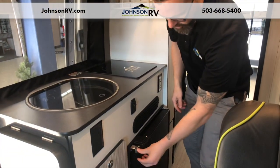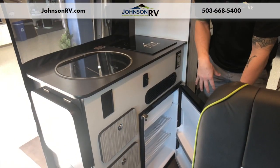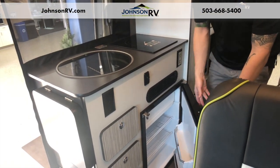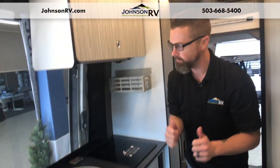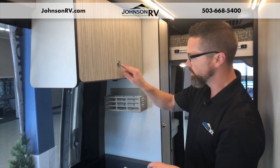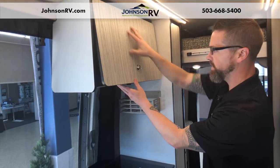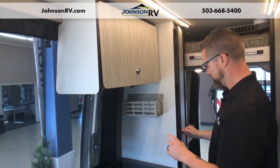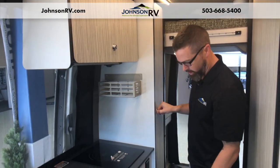This is a compressor fridge. So the NovaCool, this is a very common fridge used in a lot of Class B vans nowadays because it keeps a very consistent cool temperature and it actually gets down to temperature very quickly as well. So a little bit of storage up above. Really nice finish, kind of a veneer type finish. Pantry space there. There's a service panel down below.